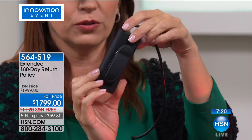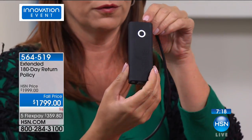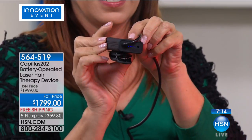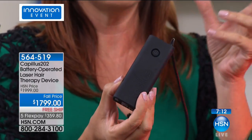This is how it works. You simply push a button. There's a little clip. You can clip it to the back of maybe your pants or your skirt or your shorts when you're going for a walk with the dogs. That's the button. It shows that it's on. And you are all set, 30 minutes every other day, and you regrow your hair.